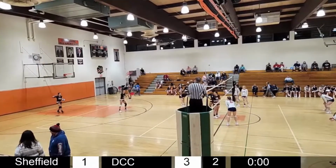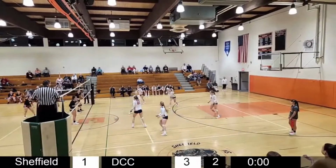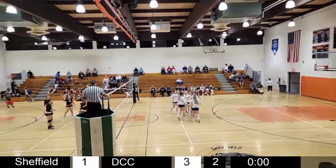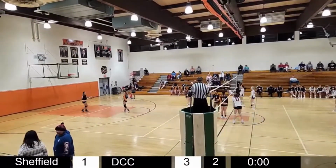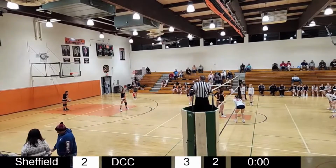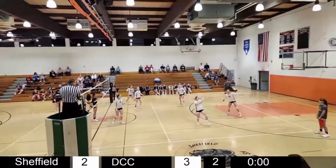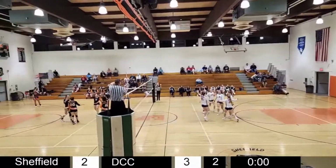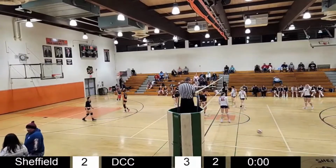It's 3-1. This will be Caden Steffen to serve for Sheffield. She gets it over. And that one kind of goes into the ceiling, so point Sheffield, and it's 3-2. Again, Sheffield won the first set 25-18. There's the serve, and that's going to be an ace for Caden Steffen. And so, little mini run, it's 3-3.